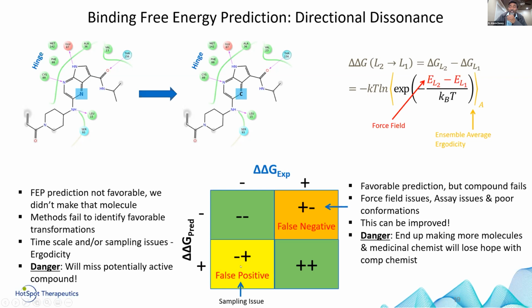But in the academic group, what we end up spending time on is false positives. We end up doing a lot more on the ergodicity problem, that is the averaging problem, and we end up making a lot of false positives. So this is my observation in drug discovery.